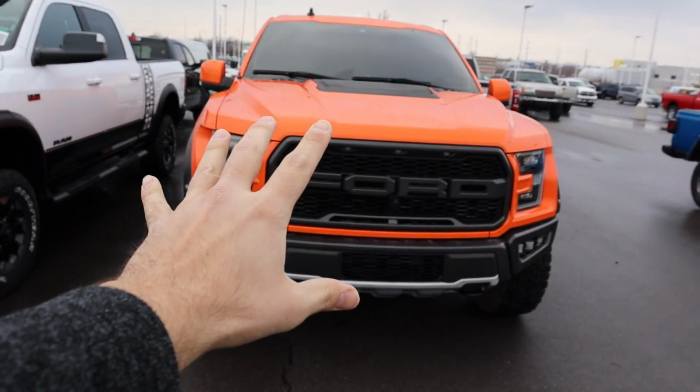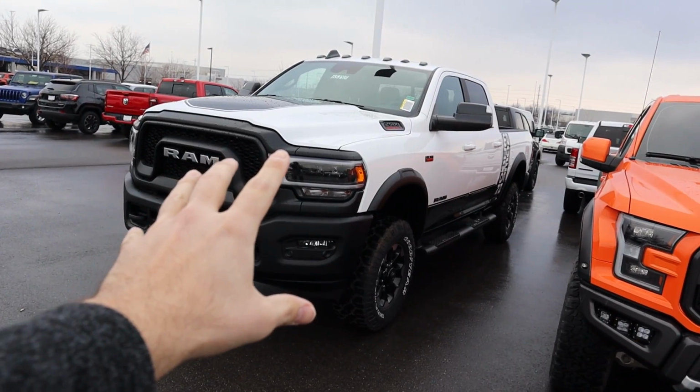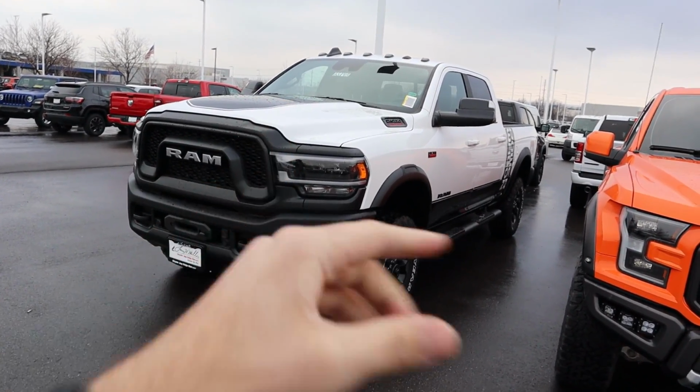Everyone, it's Ben Hardy here, and today we're going to be comparing the 2020 F-150 Raptor to the 2020 Ram 2500 Power Wagon. And today we're going to decide which one is the king of the off-road, pretty much.